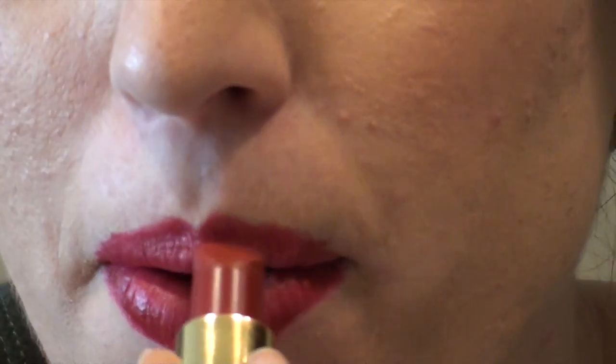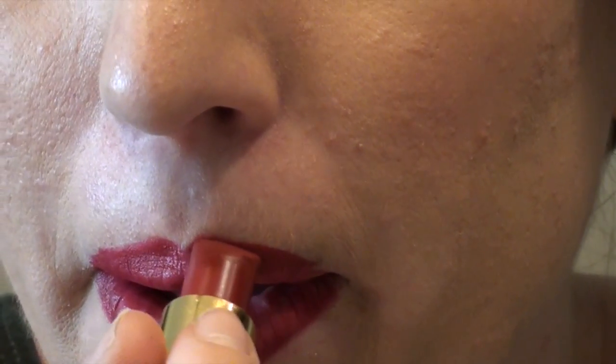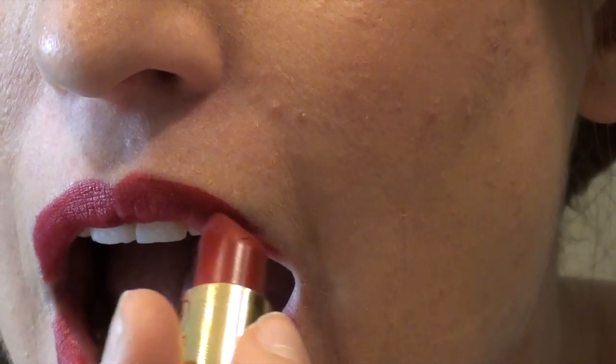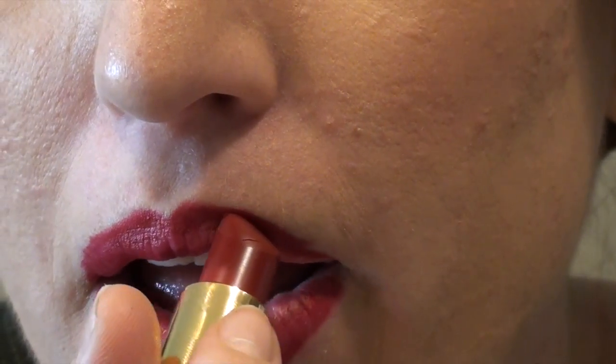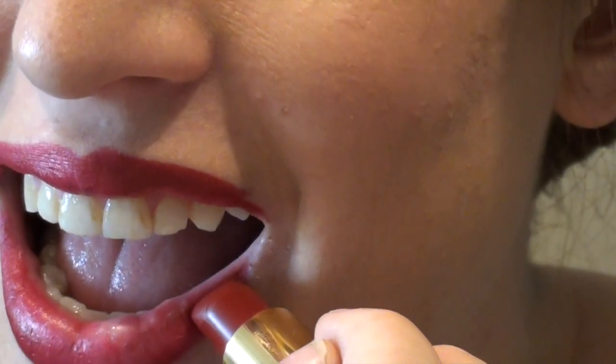All right, now for the Besame. Because the Besame has a wedge shape, it kind of makes it a little bit easier to get a really precise line on your lip. Now, if you read the instructions that come with the lipstick, it says to use the point of the wedge to actually line your lips. So that is what I like to do with my Besame lipstick. Now I will say the wedge shape does take some getting used to, but trust me, it's a wonderful, wonderful shape.